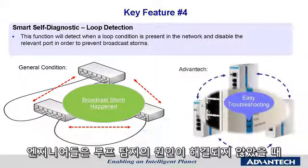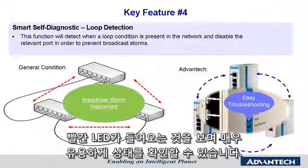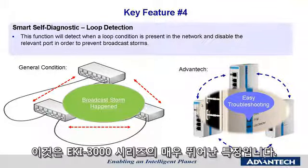useful for any engineer who's looking at the unit to look at the front of the box, look at the red LED that's flashing, and then they can solve the problem that's causing the loop detection. So this is a great feature to have on the EKI-3000 series.